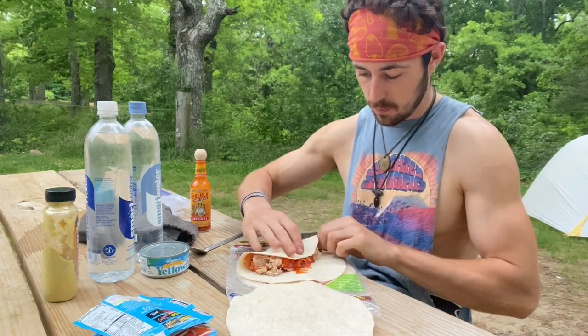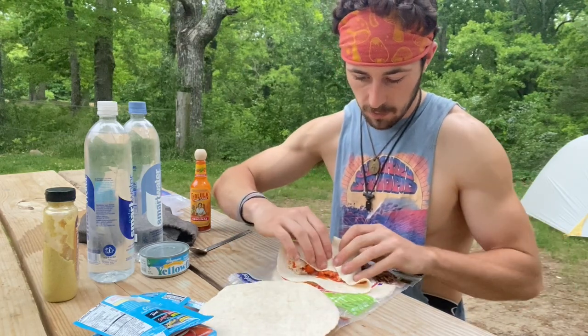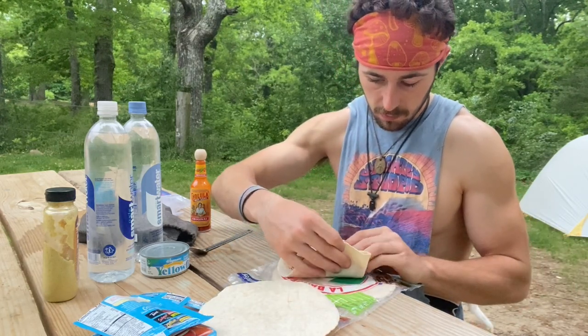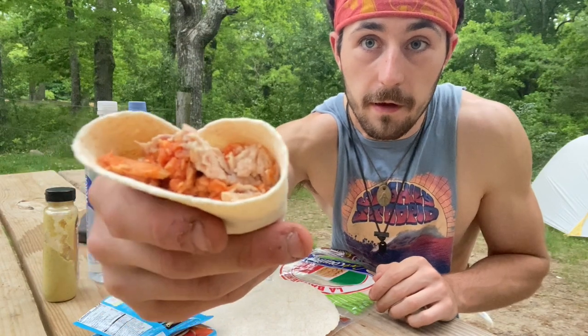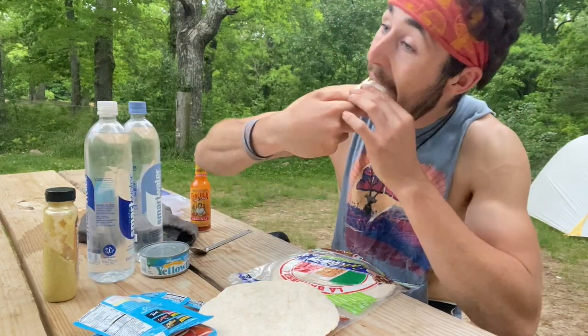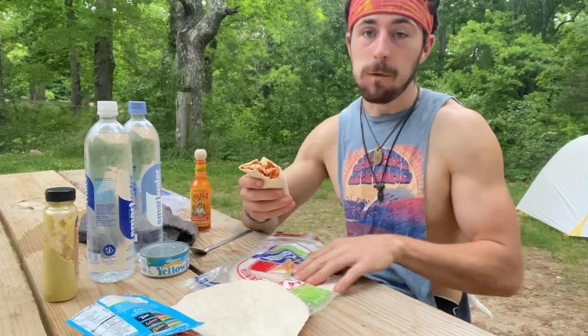And I like to roll one side, fold up the bottom. And then, bam. Pretty good. Gotta say, a lot better than it looks.